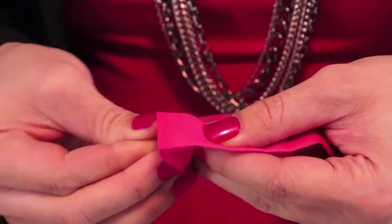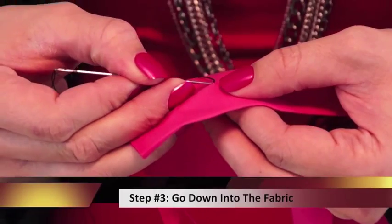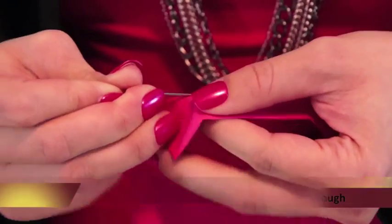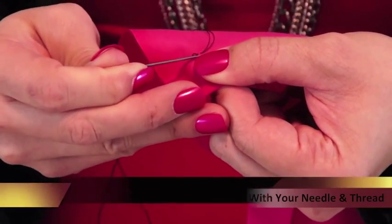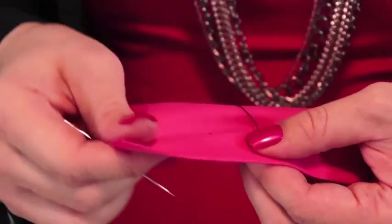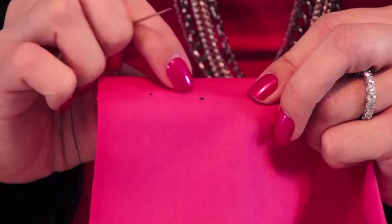So what you'll do first is come from underneath the fold and bring the needle up through the fold. That way we're gonna hide the knot. What you're gonna do is go down into the fabric. Just pick up a couple threads of fabric, and then you're going to pull that as well. Then we're going to enter the fold right where we came up. Okay. And you do what's called traveling through the fold. So we're going to slide the needle along about an inch or so through the fold. And you'll just repeat this over and over again. When you choose a thread that matches, you won't be able to see it on the other side.